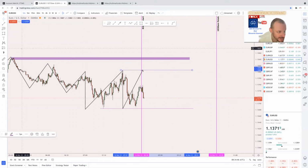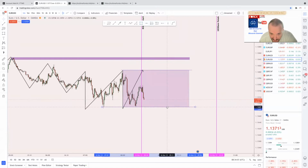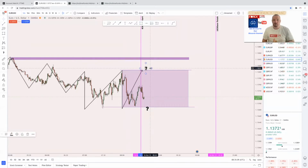So this is the range. Okay, this is the range at the moment, from that swing point to that swing point. I want to see something broke. I want to see either that broke or that broke before I determine where I'm going to get in at.